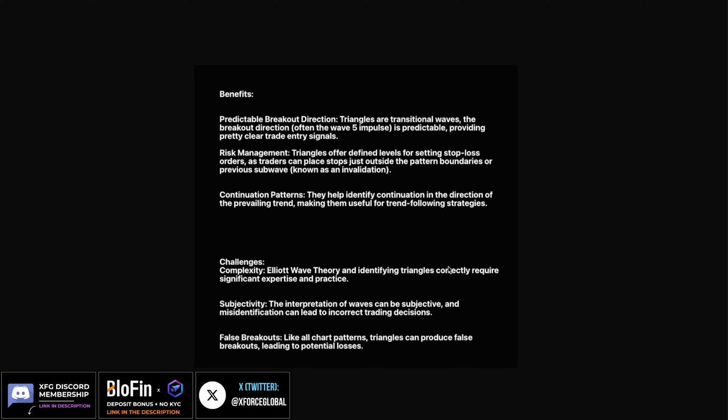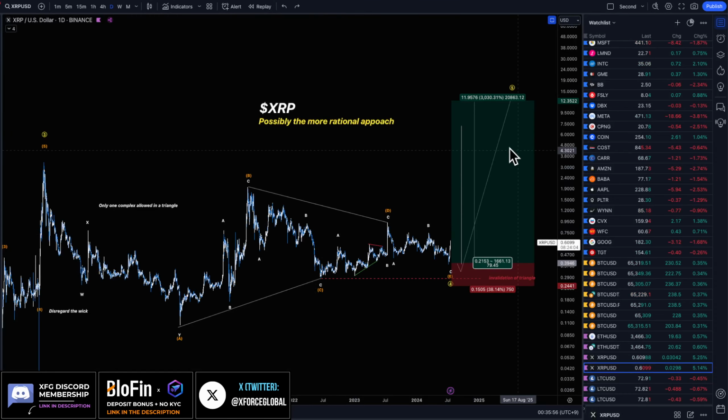Then there's the idea that the triangle pattern does a fantastic job of giving clear risk reward levels based on risk management itself. Triangles often offer defined levels for setting stop loss orders, and as you can see, traders can place the stops just outside of the pattern boundaries or previous subwave, known as an invalidation. The invalidation level is going to be that C wave here, not the trend line itself.